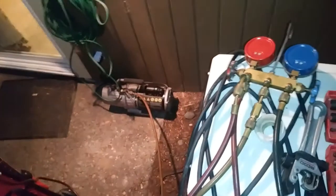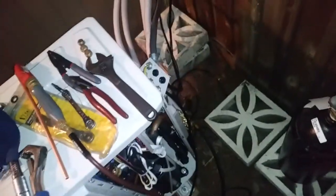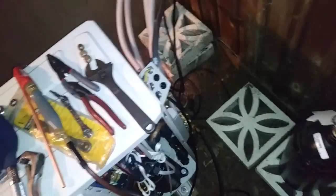Holding the evacuation now, so we should be able to release the charge here in a minute and test the master bedroom unit.